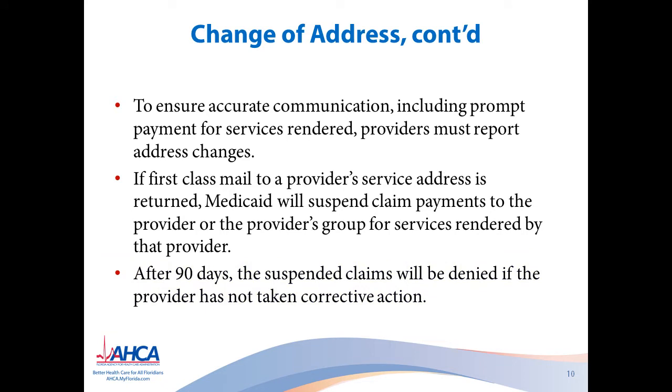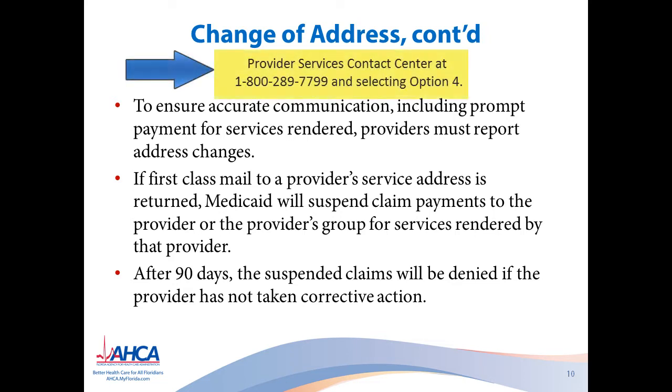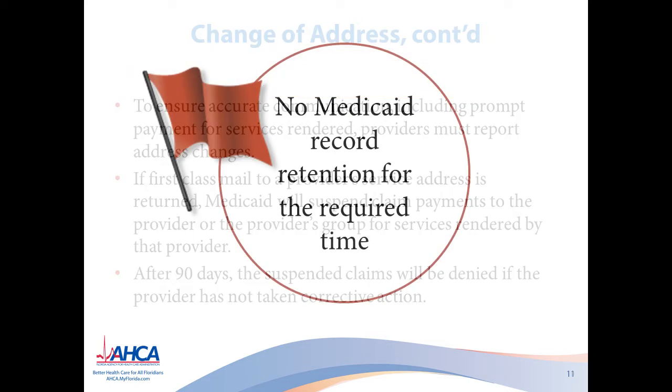To report a change of address, the provider must obtain and complete the Medicaid Provider Change of Address Request Form from the secure area of the web portal or by calling the Medicaid Fiscal Agent's Provider Services Contact Center at 1-800-289-7799 and selecting option 4.